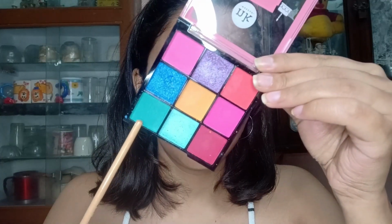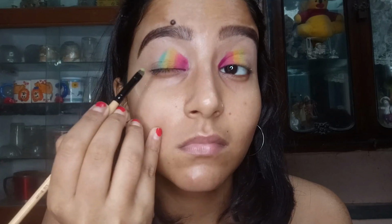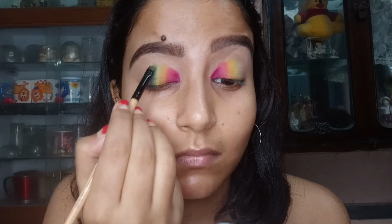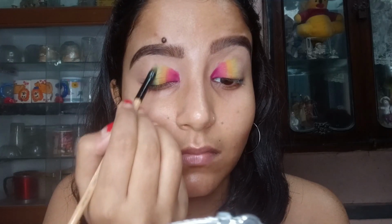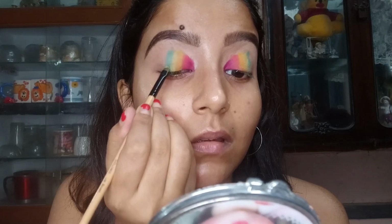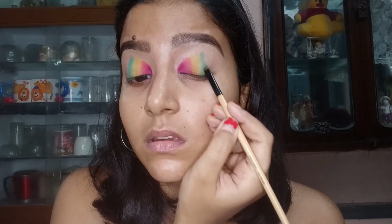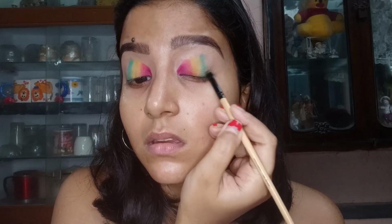And from the Nika K Birthday Cake palette, I am using this dark green shade, and as you can see, this is a quite pigmented color. That's why I really don't need to work hard to get the pigmentation. And after placing this color, you can see the light green color now, which is the beauty of this eye look. For this, I have used a different brush. I have not used that same brush which I have used before.